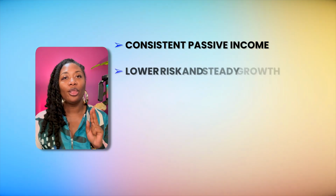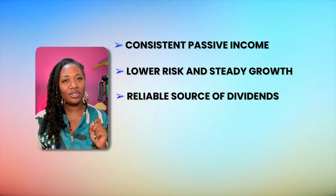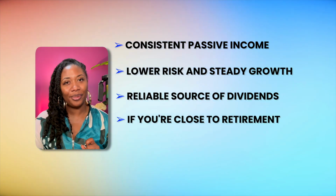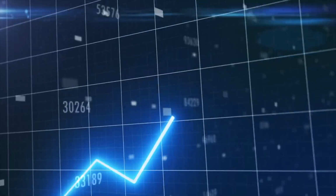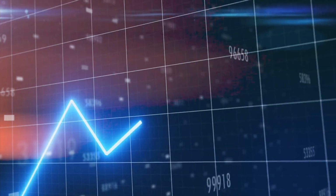SCHD is going to be for you if you want consistent passive income, lower risk and steady growth, a reliable source of dividends, especially if you're close to retirement. If you're focused on stability and cash flow, go with SCHD.